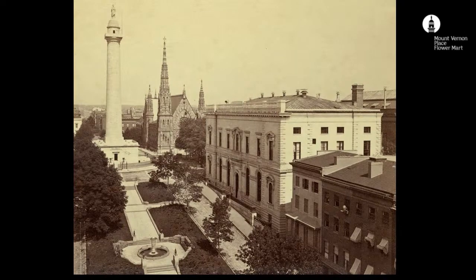And you can see how those trees that were at the end of the squares are really quite tall. And of course, if you were looking from the monument out or from the other way in on any of those squares, you wouldn't have seen the monument very much because its base was hidden by the trees.